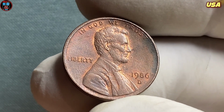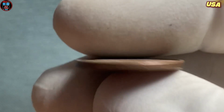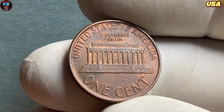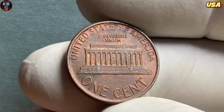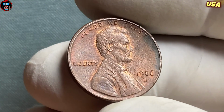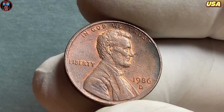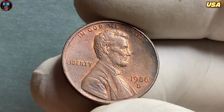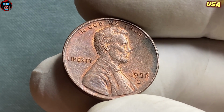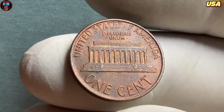On the obverse side, Victor David Brenner's design showcases Lincoln's right-facing portrait, surrounded by the words "In God We Trust, Liberty," and the year 1986. A tiny mint mark under the date reveals where it was made, D for Denver or no mark for Philadelphia. Turn the coin over, and you'll find Frank Gasparro's elegant depiction of the Lincoln Memorial, which had graced the reverse since 1959. It's a design rich with symbolism, showing Lincoln seated within his own monument, a tribute to leadership and unity.